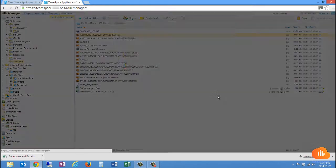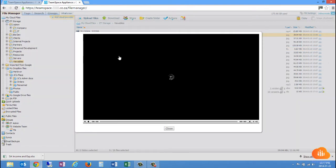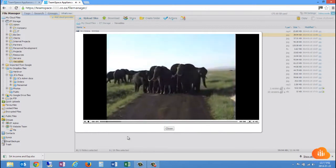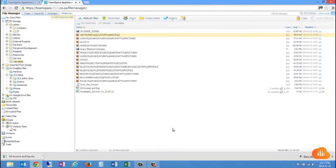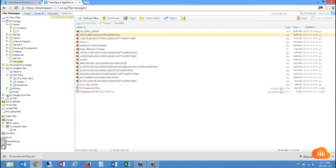As easy as that. Here I also have an FLV file downloaded from YouTube. This works just as well with MP4s and so on. I can play it also directly in the browser. Streaming live from the site. And lastly, if you have some music, you can also stream this live in your browser. It opens in this neat little widget.